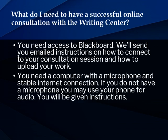In order to have a successful online consultation with the Writing Center, you need access to Blackboard. We'll send you emailed instructions on how to connect to your consultation session and how to upload your work. You need a computer with a microphone and stable internet connection. If you don't have a microphone, you may use your phone for audio. You'll be given instructions on how to do that.